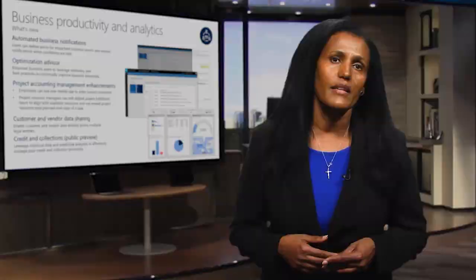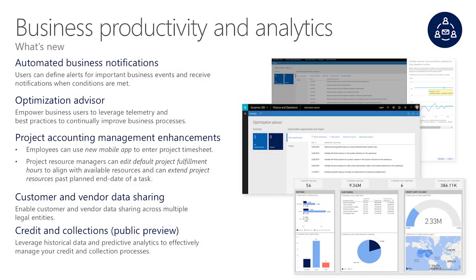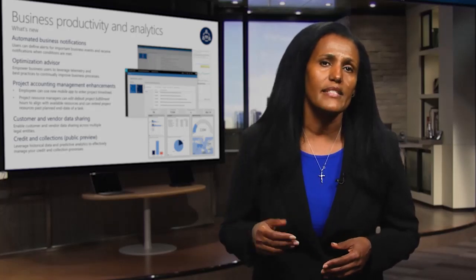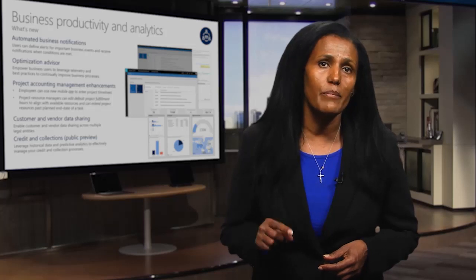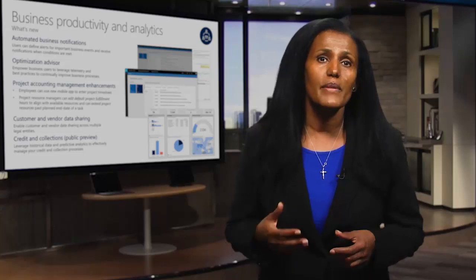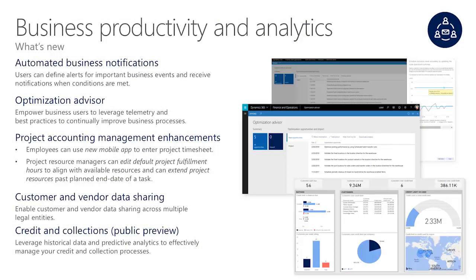Let's delve down deeper into our first theme of enhancements: business productivity and analytics. Obtaining optimal productivity and efficiency from people, assets, and resources is not only top of mind for business leaders, it is mission critical to stay competitive in the digital transformation era. Customers are looking for easy and configurable ways of managing their business by exceptions, as well as having the application make smarter recommendations on how to either optimize the configurations or the business processes themselves. These are among the scenarios we addressed in the spring release.